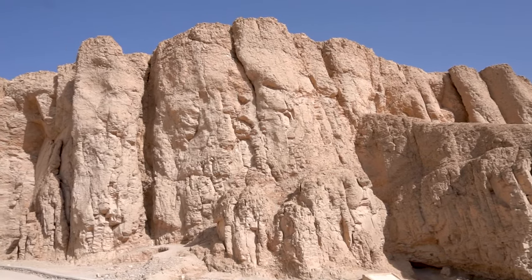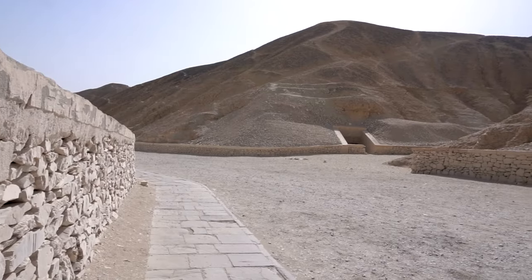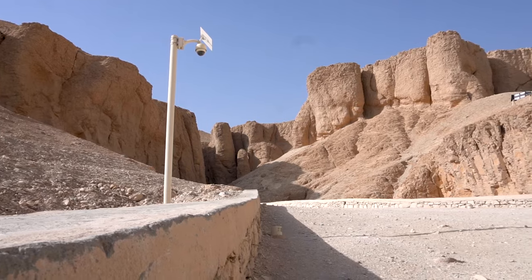So we're done with our three tombs at the Valley of the Kings now. One thing that we're just blown away by is the landscape here. Like, it literally looks like a different planet. It wouldn't surprise me if this was a filming place for another planet. Also, it's kind of weird.